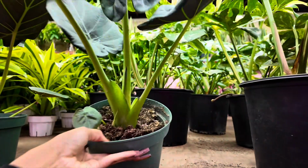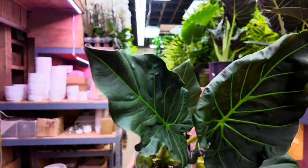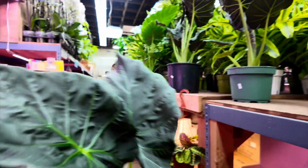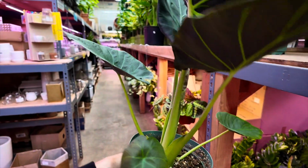$26 for this alocasia. I love these leaves. This one doesn't seem as dark. The other one seemed really purple. That one doesn't seem as dark, but they both have new growth coming from them, which is always really good to see.